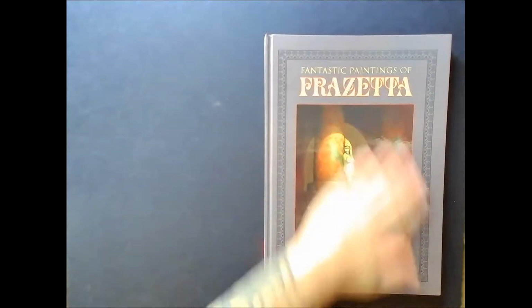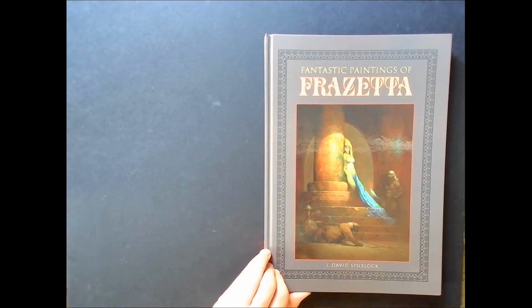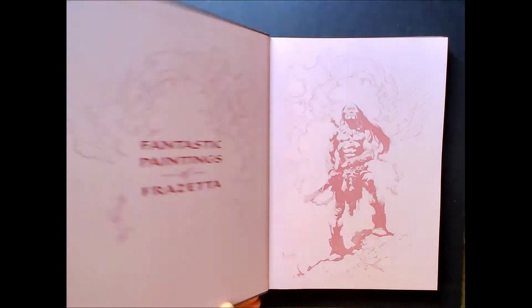My wife is a huge fan of Frazetta as well as me, so I bought her this as a little gift. She's been influenced heavily by Frazetta in her art, so I thought, why not go through this? It's a beautiful book, beautiful hardcover, and let's jump into it, man.